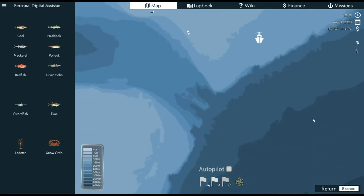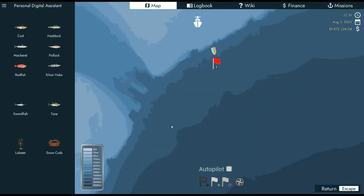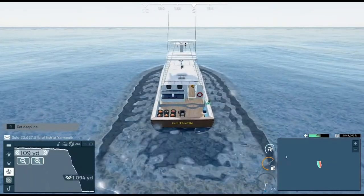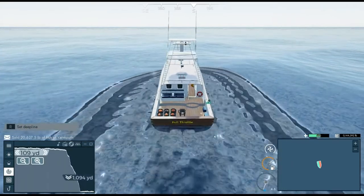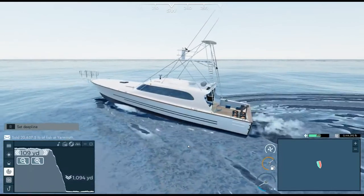But what we can do is we can go all the way out. Hopefully we have enough fuel. I don't know how fast this ship or boat, depending on what you want to look at it, I don't know how fast or even how big the fuel is. Oh yeah, we got tons of fuel. Tons of fuel. Oh, looky there. Got some slow waves or swells.